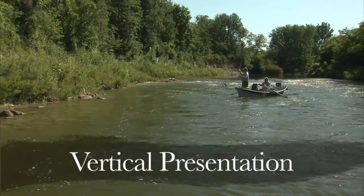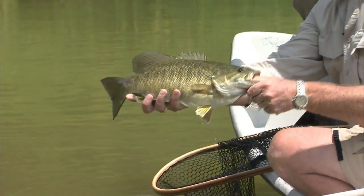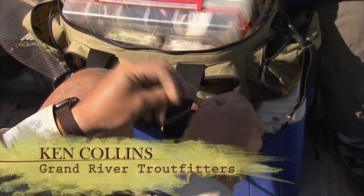Research shows that 10% of the anglers catch about 80% of the bass, and mostly heavier specimens. The winners are the anglers with the best technique. Always be willing to learn from the masters of bass fishing. Watch as Ken Collins shows Bill Spicer a unique way of presenting a crayfish pattern.